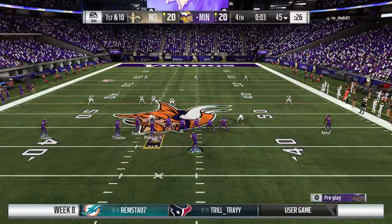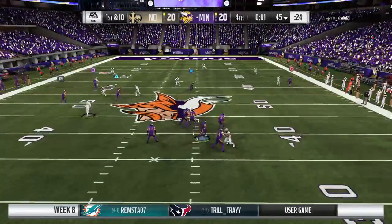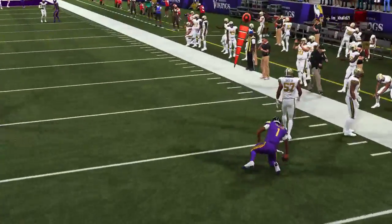Here we go. Lucky 56. After the fumble recovery, it's Jackson escaping the pressure right. And he can't get rid of it. He's taken down.